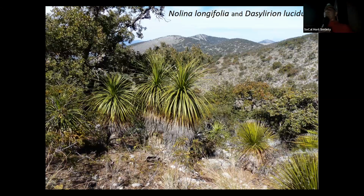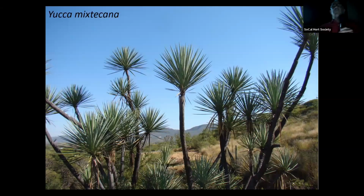And then what I call tree lilies. There are a number of plants that look like rosettes on a stick. Nolinas, dasylirions, yuccas. They're all wonderful, and they can be difficult to identify because they are imperfectly known. There are only a couple species of yuccas, but the problem with them is that they intergrade. So you can have one species here and another one over here, and in between is a range of variation, and you're not sure whether you're looking at Yucca mixtecana or Yucca periculosa, and we're not sure either.